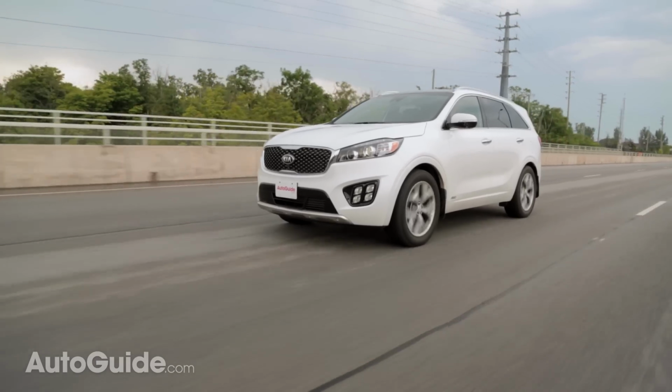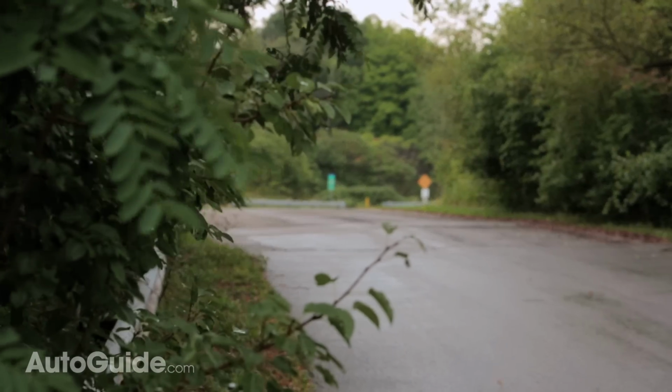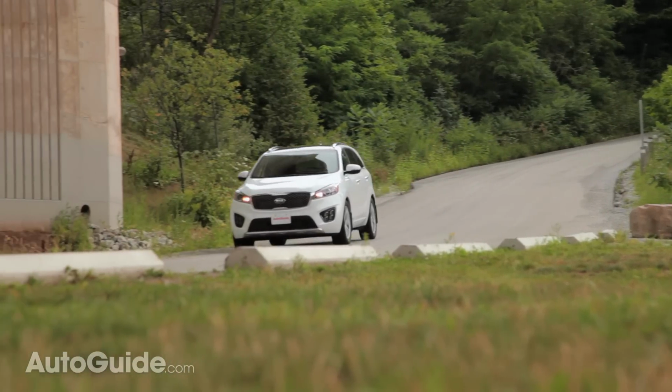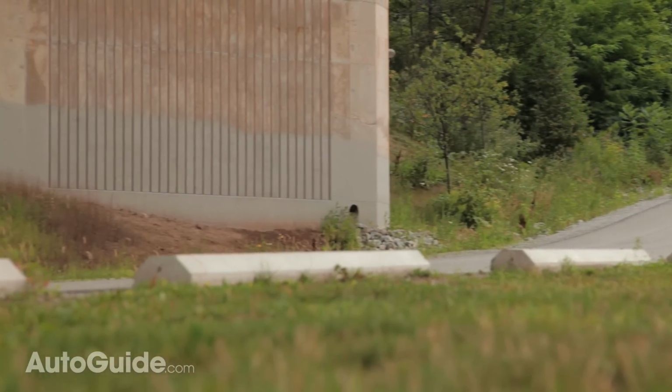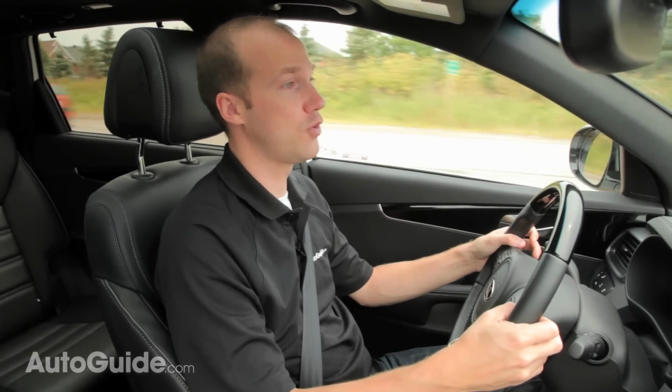And the actual operation of the engine and transmission in the Sorento aren't as smooth as the Honda's either. And speaking of smooth, the ride quality in the Sorento isn't as comfortable as you find in the Pilot. But the one area where the Sorento does hold an advantage is style. This is one of the most stylish mainstream three-row crossovers on the market.